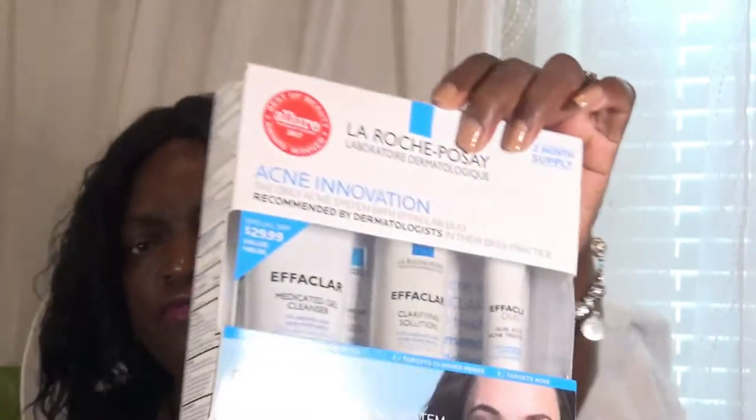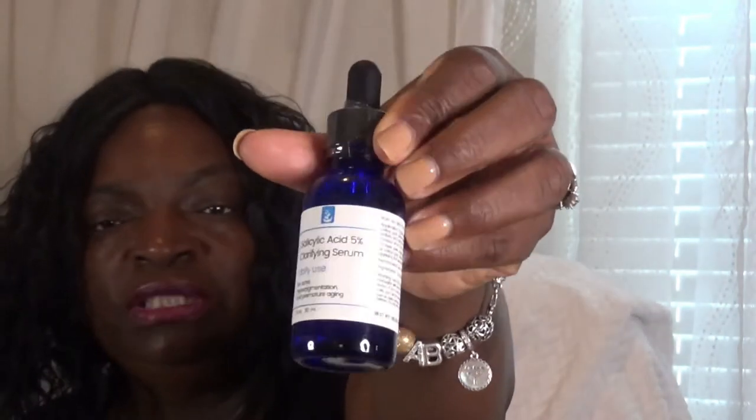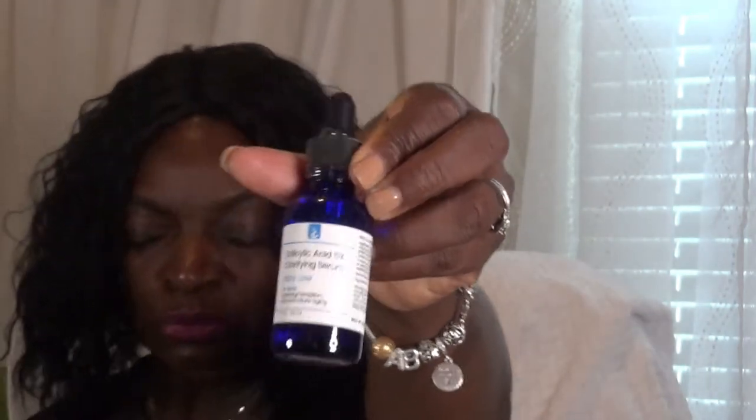I picked up this from Amazon, and I picked up some clarifying serum from Amazon. So just trying to work more on my skin. As you know, as you get older, you start having breakouts, especially going through menopause and everything. Your skin starts doing the Watusi. So, yeah. Do I have anything in this bag? I think this is the bag that came in.